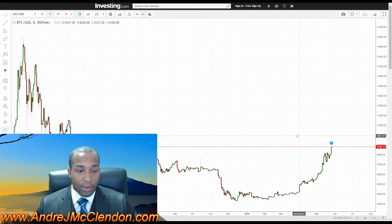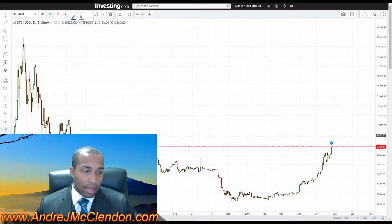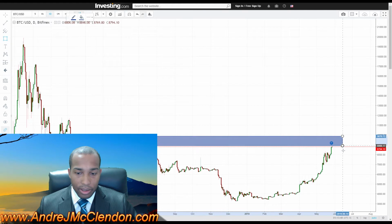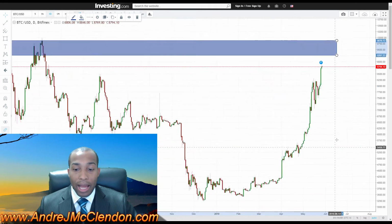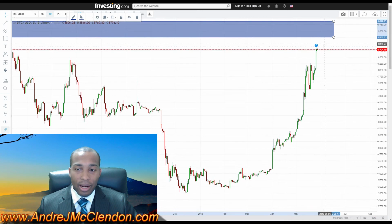But if we start looking at some resistance levels and start drawing some stuff out, I like to draw everything in zones, not a price level exactly. And this zone right here, just to make it a little bit easier, go back. You definitely can tell that Bitcoin's going to be hitting this box. Now remember, I'm not giving you guys advice. I'm just telling you what I think. That's what I'm thinking: it's going to hit into this zone right here.